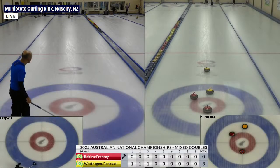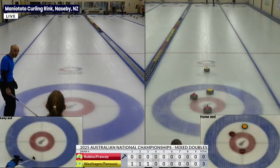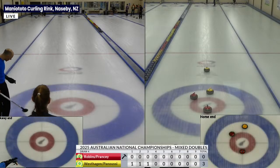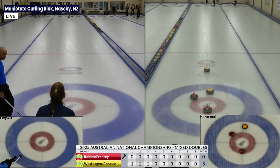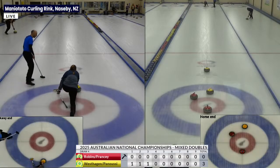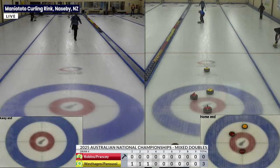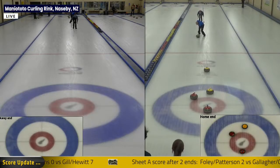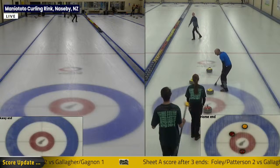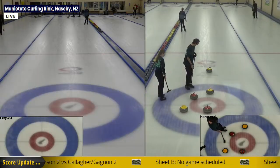Up to 3 ends on sheet D. Team Gil Hewitt have scored 2 more points, taking their total to 9. You can see Jen Westhagen asking Matt to go hard. Jo having placed her stone just on the edge of the 4 foot, top of the 4 foot. Nice place.